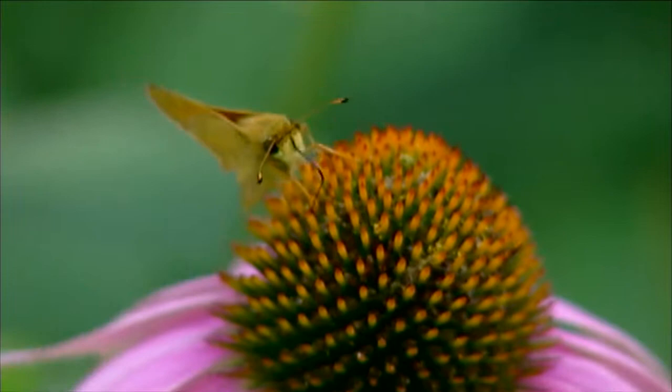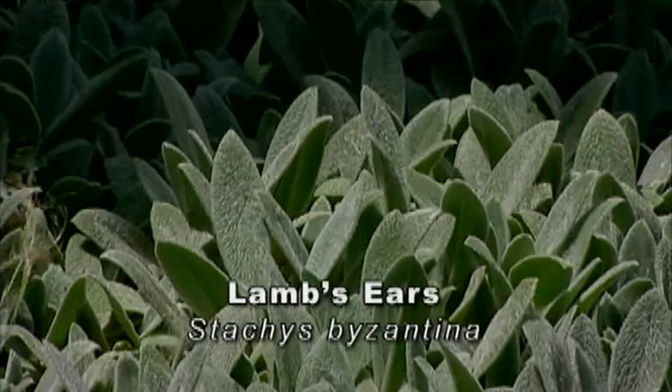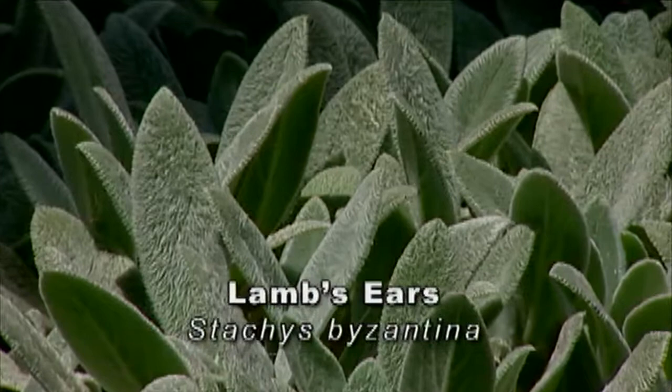A good combination plant with the purple coneflower is the lamb's ears. Great ground cover, good drought tolerant perennial from the Middle East. It's got that wonderful fuzzy texture, soft feeling leaves of the lamb's ear plant.